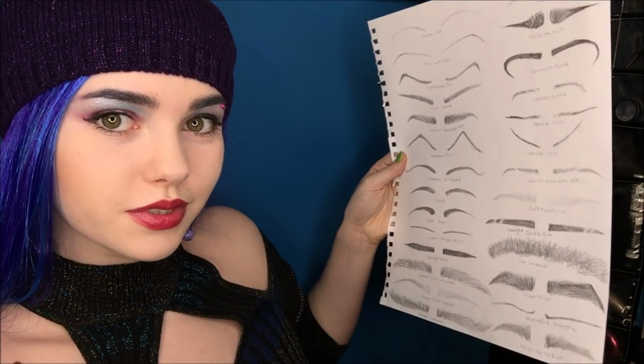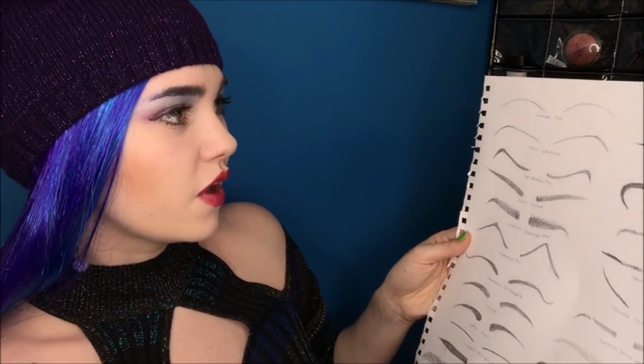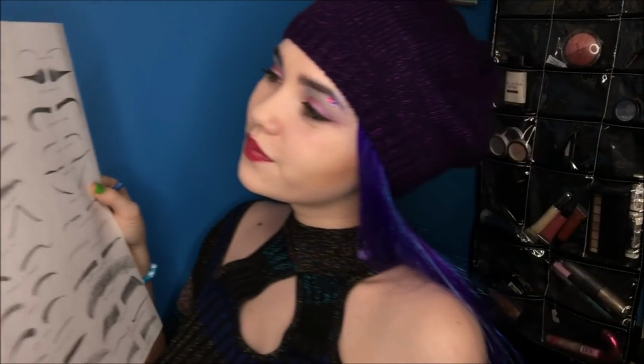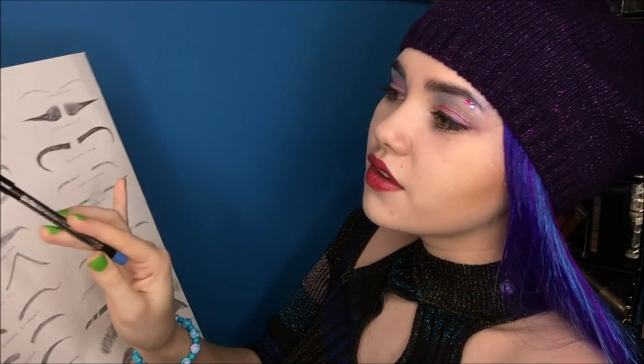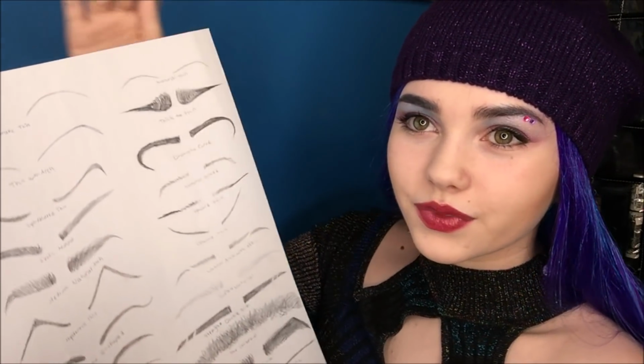This is just a rough draft of all of the different shapes that we can do. If you see something here that you like, just stop me while I'm talking to you about it, okay? But I'll go ahead and tell you all of the options. So, I guess we will just start from the top. The first option is dramatic thin.